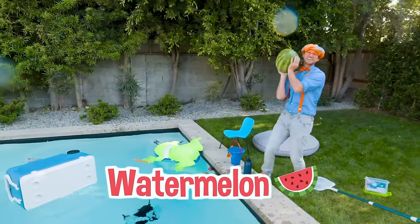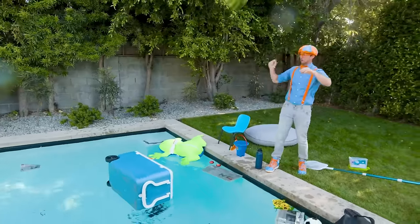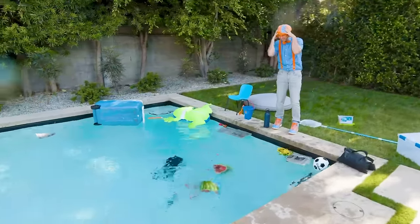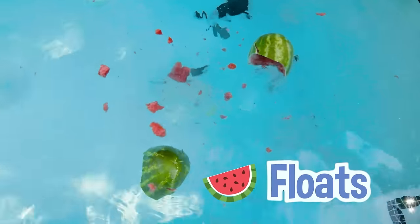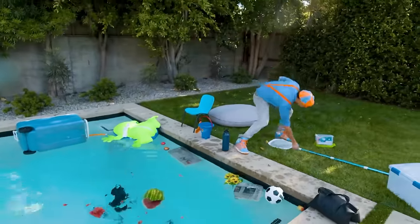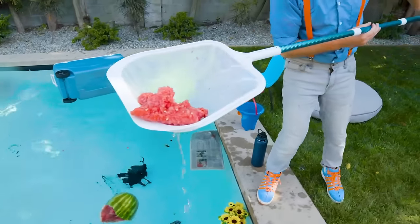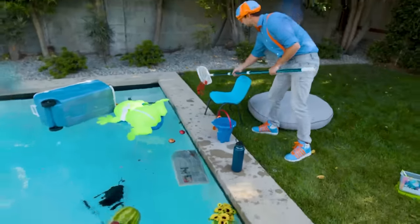Here goes a watermelon. 3, 2, 1. Whoa! Oh, it broke apart. Oh no! Oh, but it floats. Oh, that's so silly. Oh, huh. I'm gonna have to clean that up. Okay, let's take this and scoop some of that out. Yeah, look at that. Some watermelon chunks. Oh, that looks yummy. Okay, let's put it right over here.